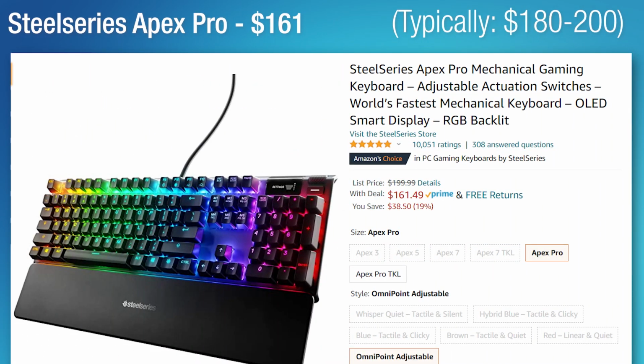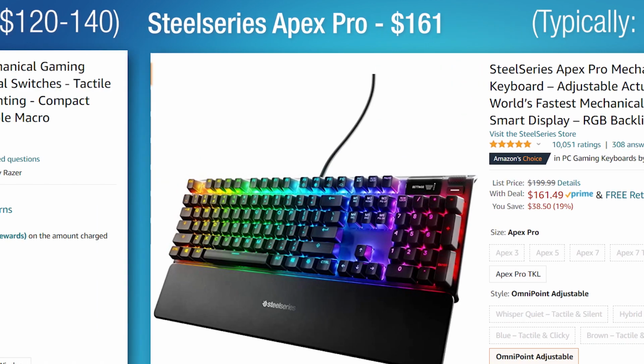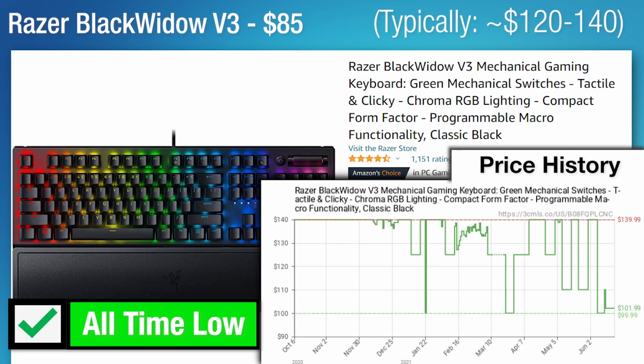There's also a lot of mechanical keyboards on sale. For example, the Steelseries Apex Pro. This is $161, and usually the price is pretty steady between $180 and $200, and this is also basically an all-time low. It was $3 cheaper like 2 years ago, but whatever. Also, the Razer BlackWidow, this is for $85, and this also has an all-over price, usually between $120 to $140-ish, but this is an all-time low.